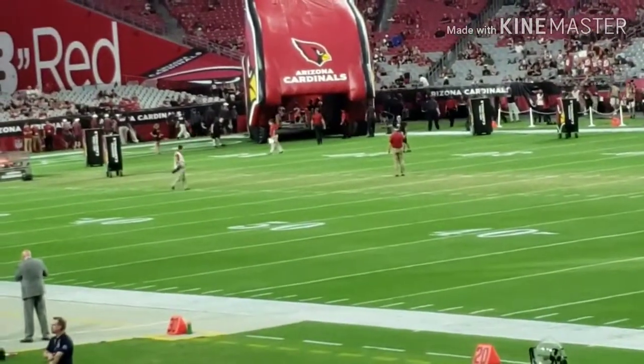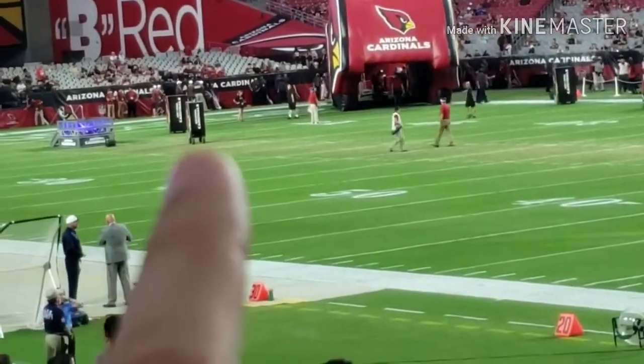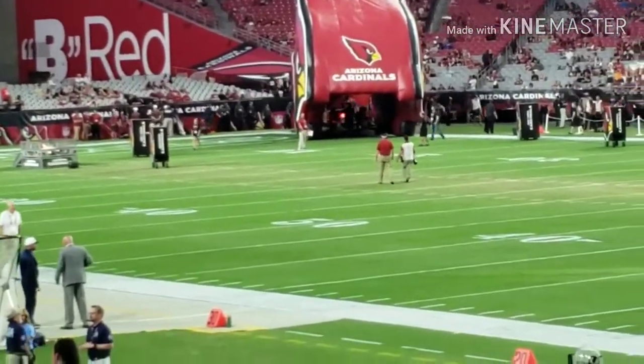They've already done their warm-ups and gone back into the locker room. You can see right, where's my finger at? Right here. Right there, those are like the fireworks and stuff for when they run out. So I'll try to film that too so you guys can see that too.